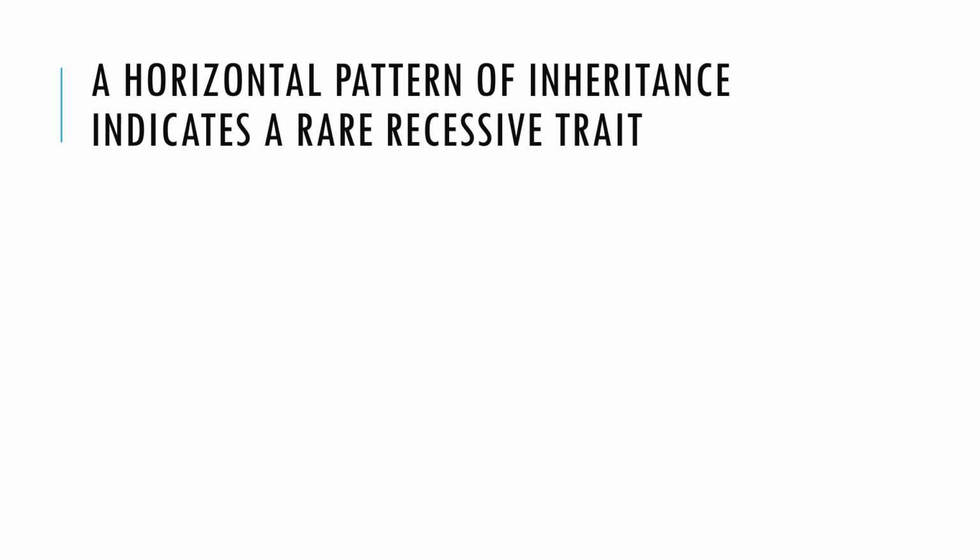Now, let's take a look at the horizontal pattern of inheritance, which indicates a rare recessive trait. Unlike Huntington disease, most confirmed single-gene traits in humans are recessive. This is because, with the exception of late-onset traits, deleterious dominant traits are unlikely to be transmitted to the next generation. For example, if people affected with Huntington disease died by the age of 10, the trait would disappear from the population. In contrast, individuals can carry one allele for a recessive trait without ever being affected by any symptoms.